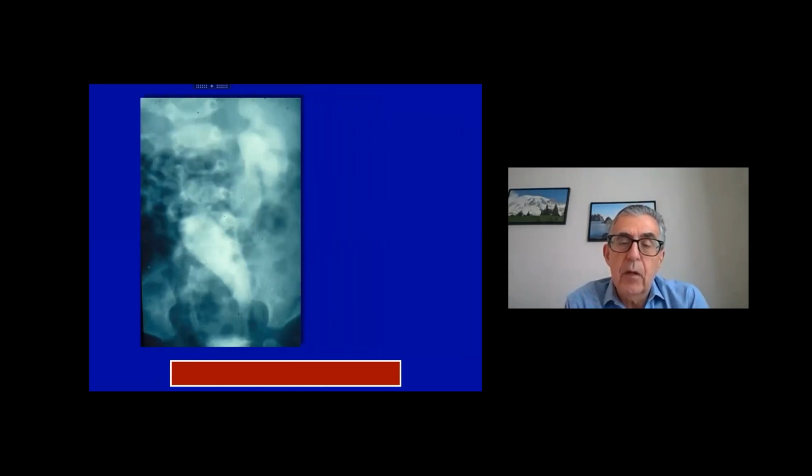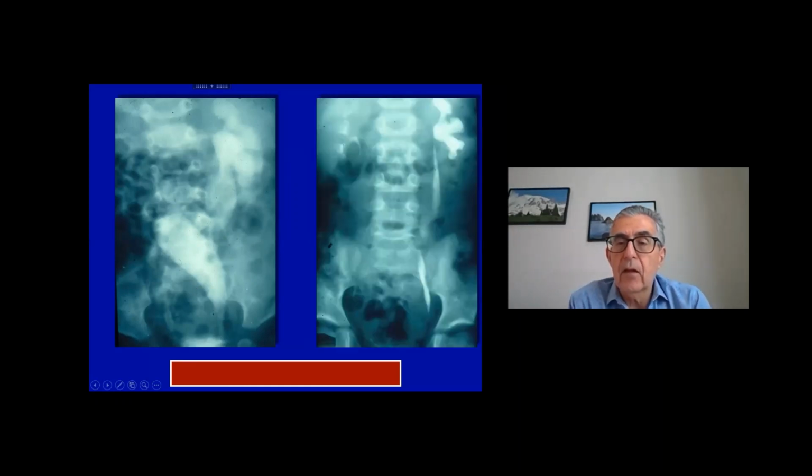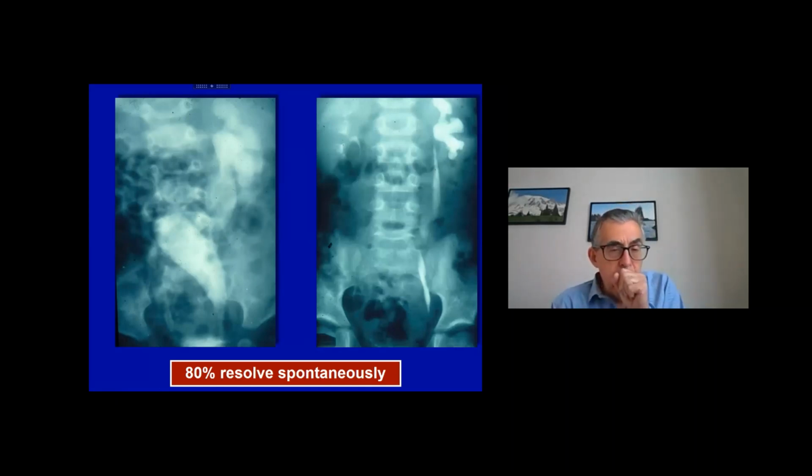But one thing to remember with the megaureters is that 80% of them will get better over time. So this is a kid with a severely dilated system on the left side, and that's an IVP. When IVPs were done, you notice that the ureter has decreased in size. So 80% of these will get better over time. So most megaureters we would follow conservatively, even those that have delayed drainage, as a lot of them will get better over time, and only operate on those that have decreased function or a significant increase in degree of dilation over time.